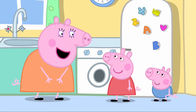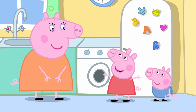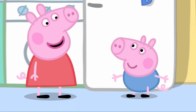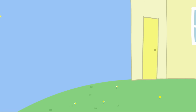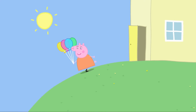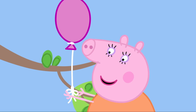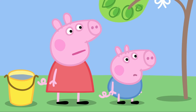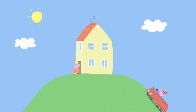There's just one more thing to do before Daddy gets home. Yes, Daddy's birthday surprise. Shh! George, remember, it's a secret. Shh! Peppa and George have buckets of water. Mummy Pig has balloons. I wonder what Daddy Pig's birthday surprise can be. Daddy's home! Quick, back to the house. Daddy Pig is home from work.